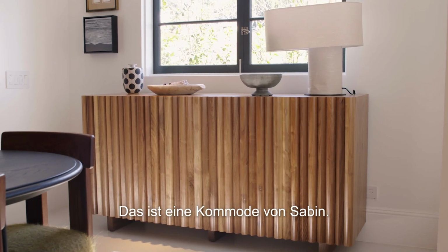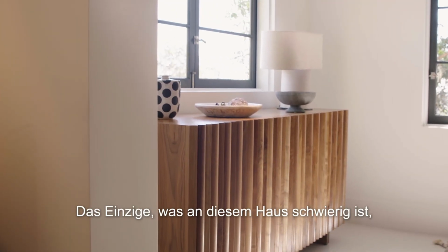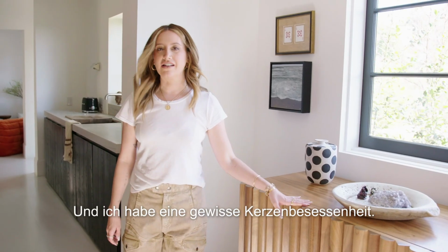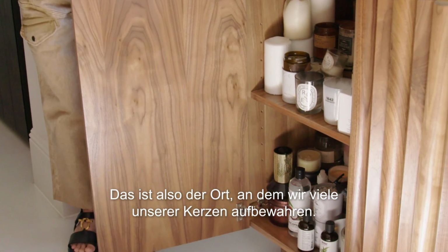This is a dresser from Sabin. I store as much as I can in here. The one thing about this house is that it does not have a lot of closet space. And I have a candle obsession, so that's where a lot of our candles are.